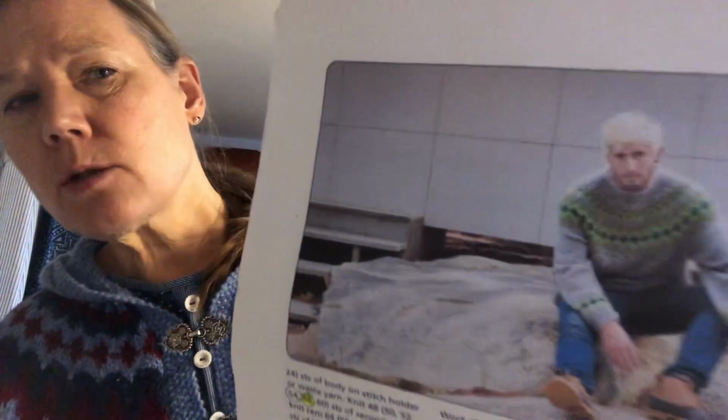I let my husband pick out some wool. I had already picked out a pattern. I have made a couple of Riddari sweaters, so I wanted to make another pattern, and I found a book called Modern Lopi. You can find it on Ravelry. I don't have the name of the designer right now, but the book, it's an ebook, it's called Modern Lopi, and the pattern I'm making for my husband is called Asymptote.